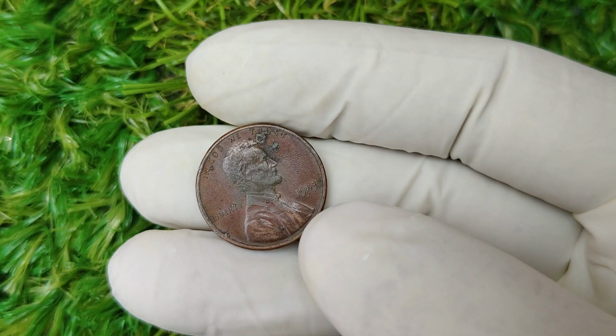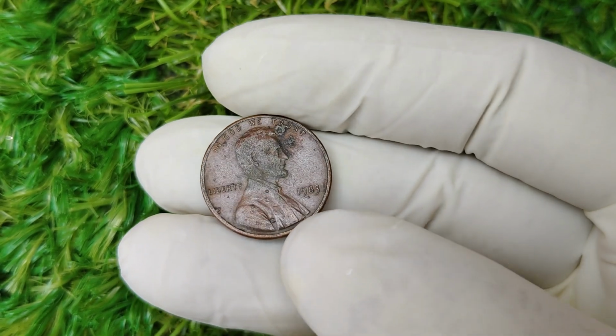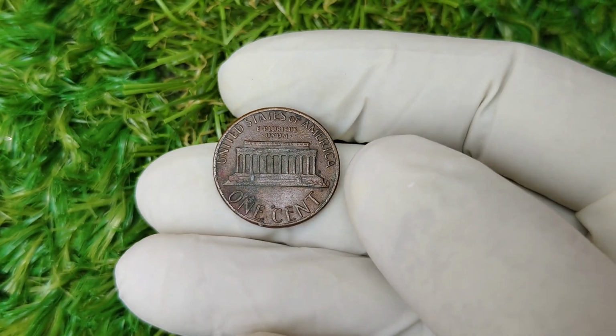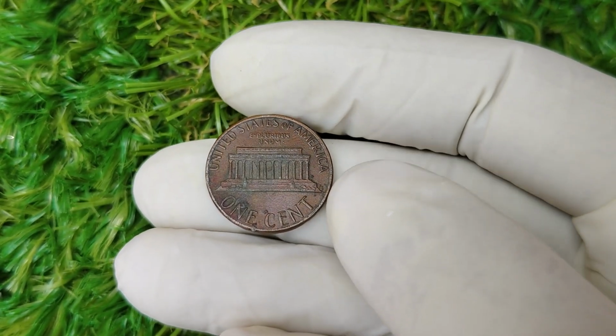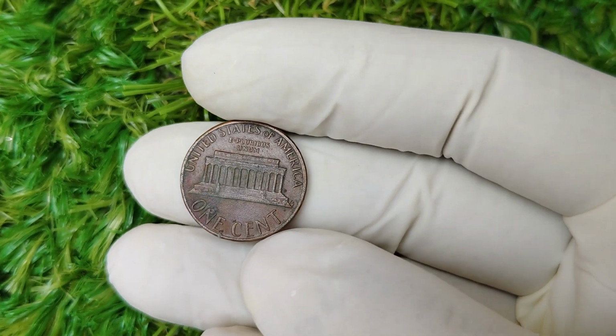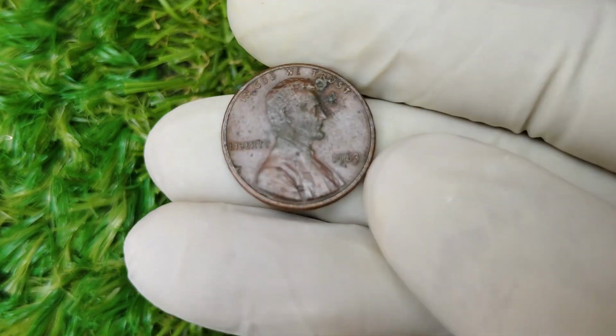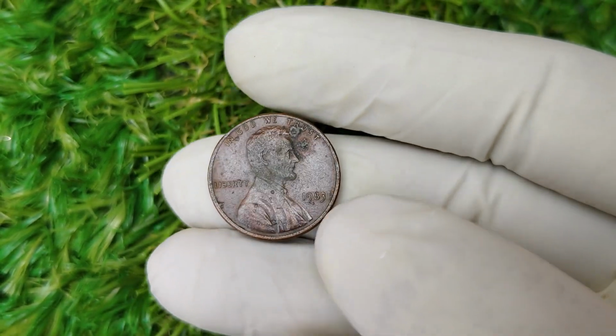The 1983 copper penny without a mint mark is one of the most exciting discoveries in the world of coin collecting. It's a reminder that sometimes, something as small as a penny can be worth a fortune. So check your change, especially those old pennies lying around, because you never know what treasures you might find.